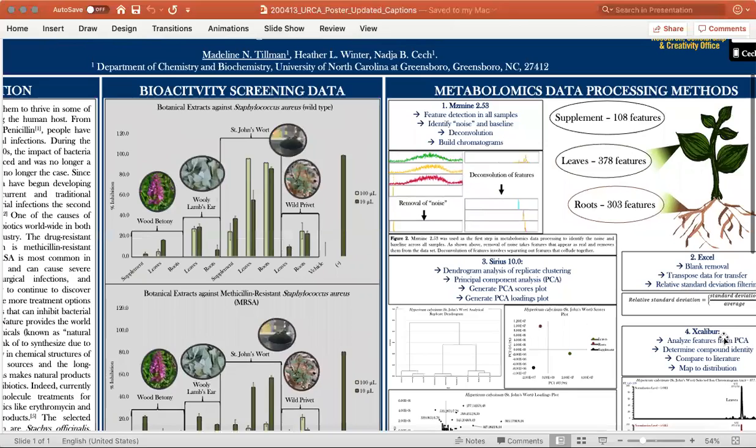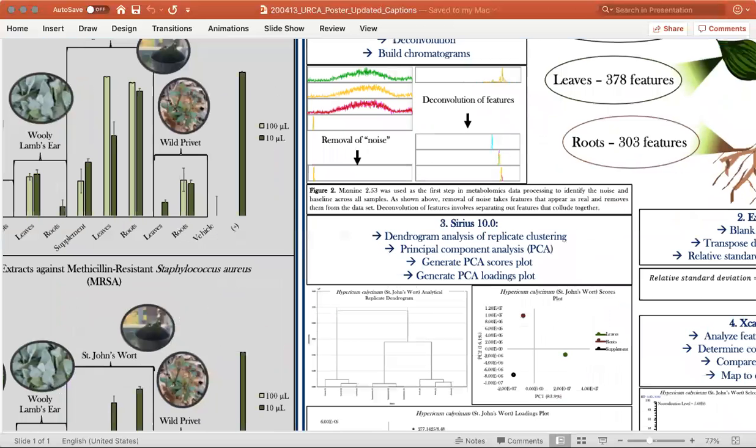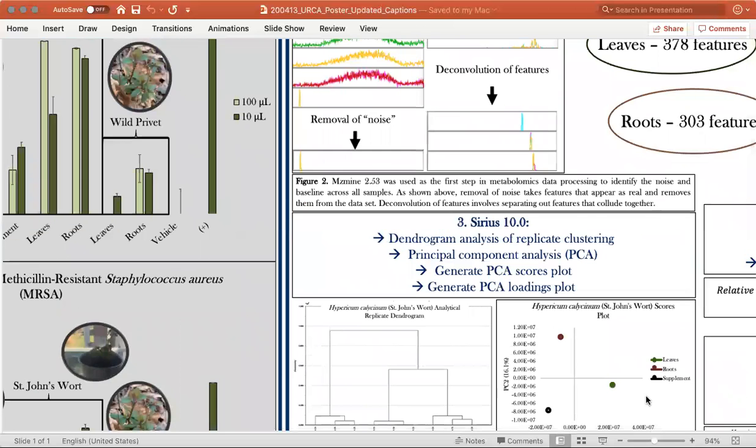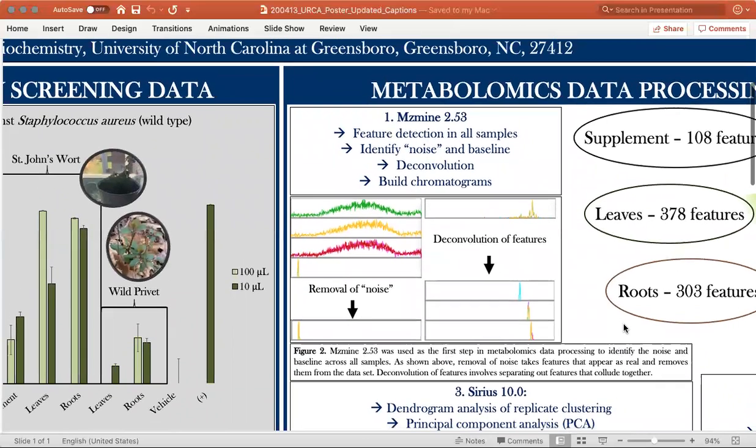In the metabolomics data processing methods, I am outlining 4 data processing steps of the metabolomics portion of this project. Step 1 is completed using MZMine to remove noise and deconvolute the features. As you can see, removal of the noise takes features that appear as real and removes them from the data set. Here we are going down from 4 features to 1.